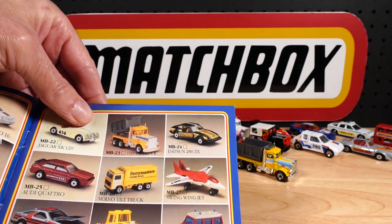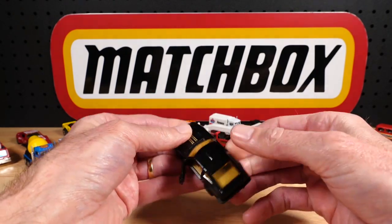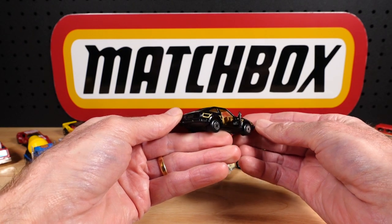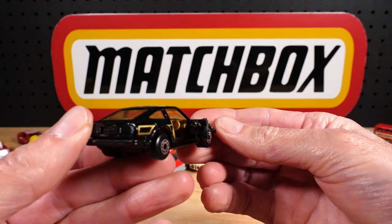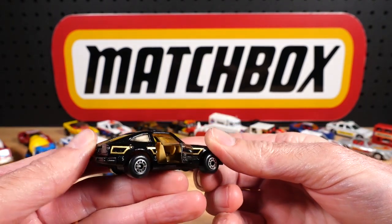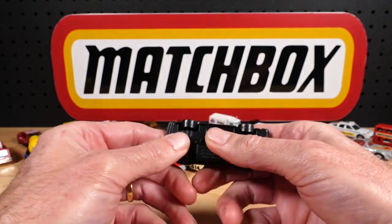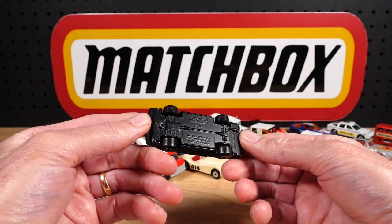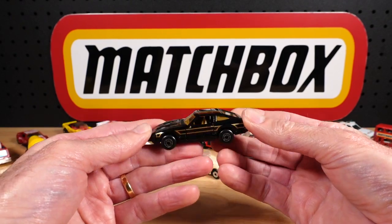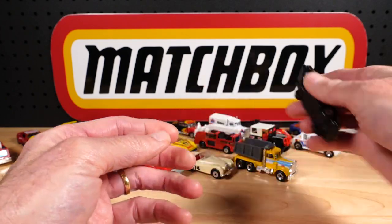Where are you? 280ZX. And opening parts. Slight decal difference between mine and the one in the catalogue. Right hand drive. See if I can get a close up of that. 50-50 whether these doors are going to close, and I feel like it's a big risk every time I open them. Metal base on this, black all the way, and that tan interior. Really such a good colour scheme.